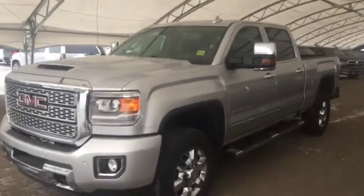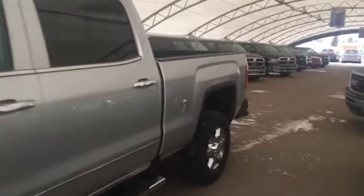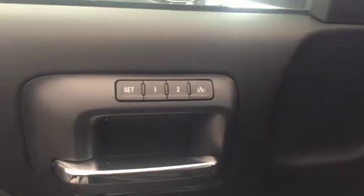Welcome to Davis Chevrolet. This is a 2018 GMC Sierra 3500 heavy-duty diesel in the color silver.